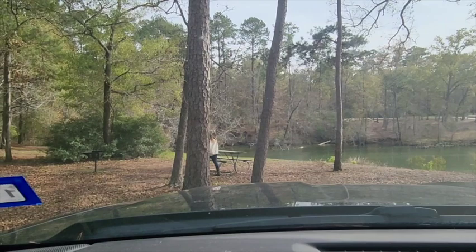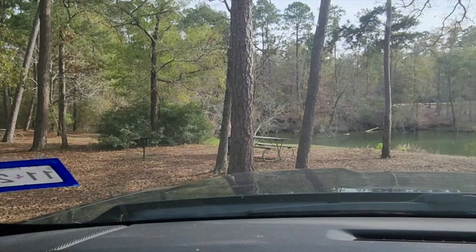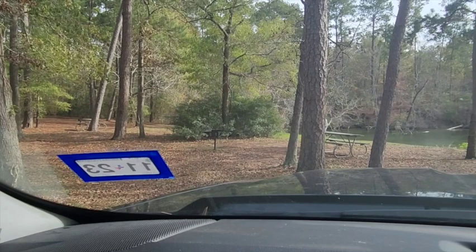Kelly's out there looking for that squirrel. He's probably halfway to Houston by now. And of course, you're going to hide behind a tree. She doesn't know I'm filming her, though.